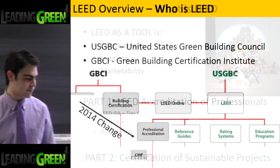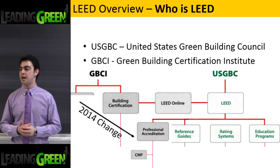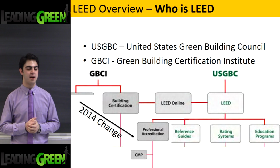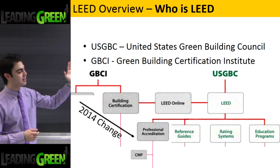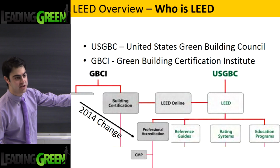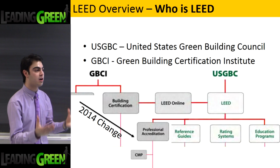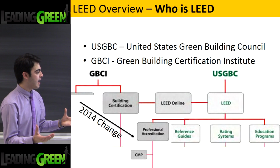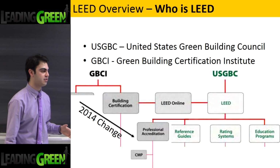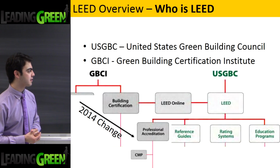So what is LEED? Where does it come from? Who's behind it? The United States Green Building Council, they're the people that said, hey, we need a way to define a green building. And so they've created LEED, and they continuously update it. They put out the education programs, like this, rating systems, reference guides, which are pretty much the LEED Bibles, and just recently, a few months back, they now take care of professional accreditation. So they keep track of your certificates, and they keep track of your continuing maintenance, continuing education.